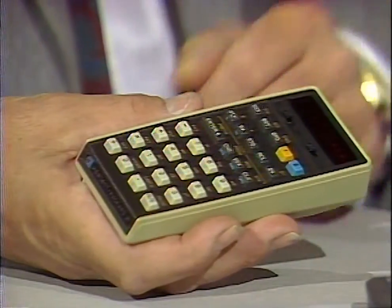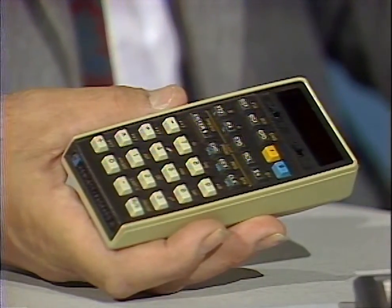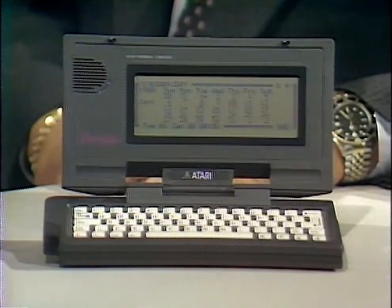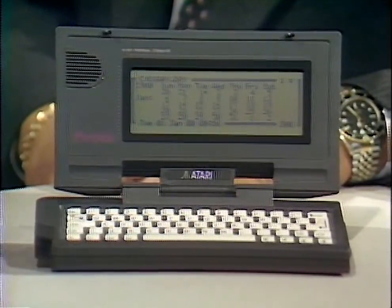Today we're looking at palm-top computers. One of the first devices that you'll remember, if you were like me, you had one of these, an HP programmable calculator. 1K of memory, 49 different instructions you could give it. Now we've got the Atari Portfolio. You can run any MS-DOS program on this device, and other than the fact that it's got a small screen, it is an MS-DOS PC.